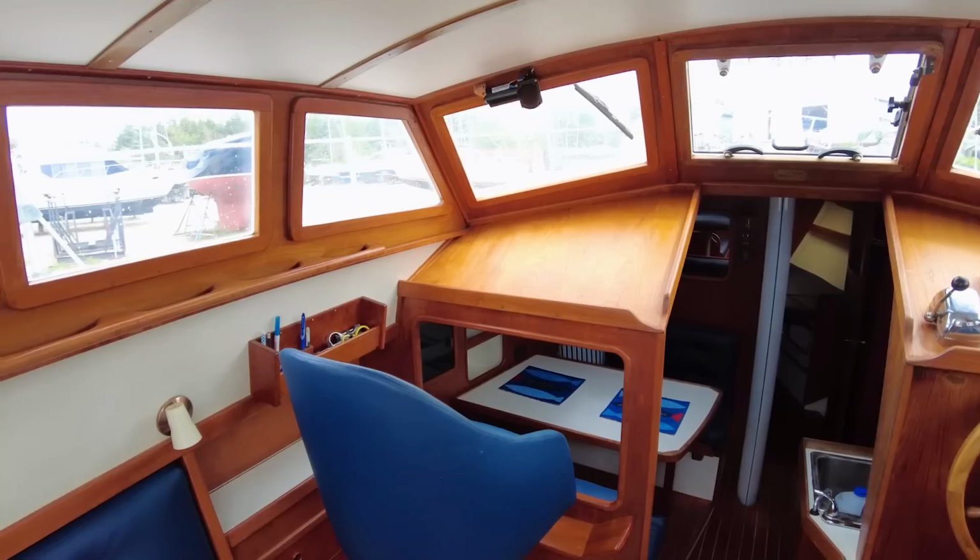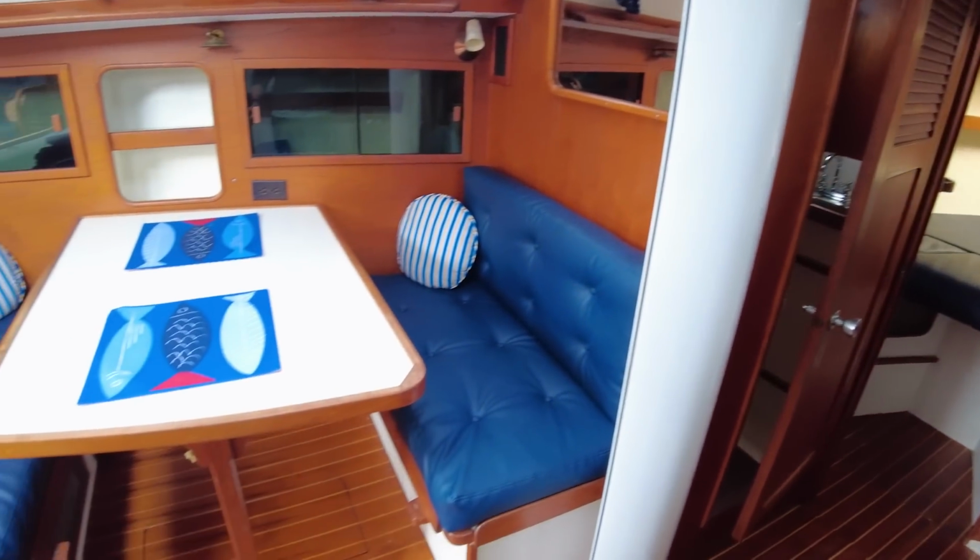Good looking boat. Yeah, I like this boat a lot. This is a nice little area. I'm gonna be a little jealous of whoever buys her.